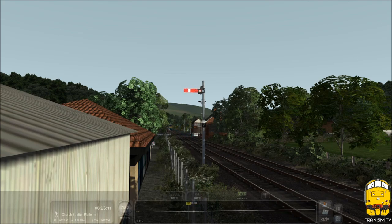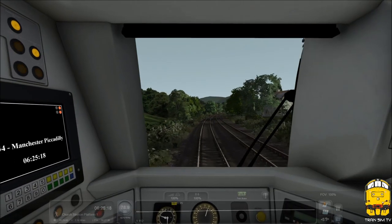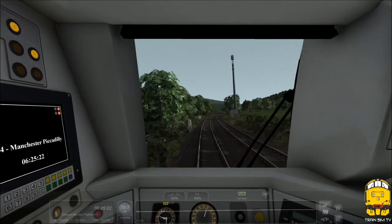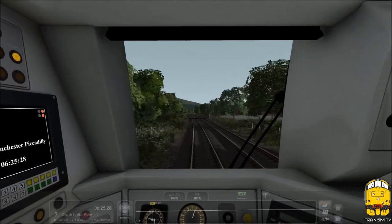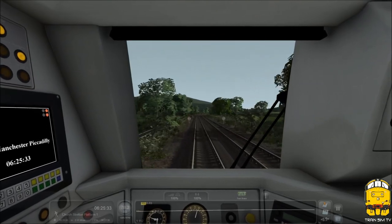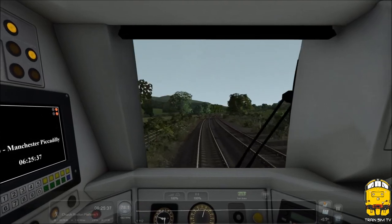Semaphores yesterday on the other video had a really delayed drop and they sort of stopped and went as they came down. They weren't very smooth. But today they seem to be alright. Maybe it was just TS having a moment. I like this section of the route. Proper twists and turns into the bends and storming along now.